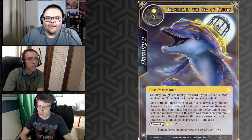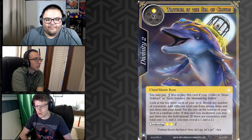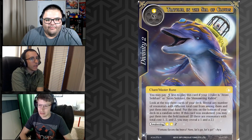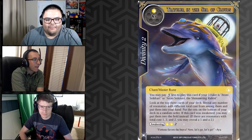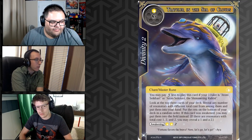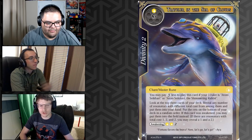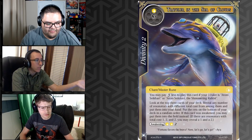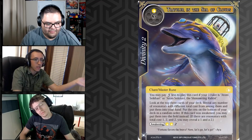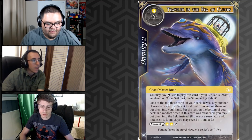The differing cost kind of sucks. I don't know why they added that caveat in there. I don't think it really needed it. But I mean, the Awakening's terrible. If it didn't have that, it would literally just be look at the top 3 cards, reveal any number of resonators and then put them in your hand. Fine. A yellow deck's usually pretty chant heavy. But then they also need to make sure that the Awakening isn't broken. So you can't just throw 3 2-cost resonators onto the field.